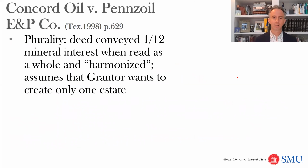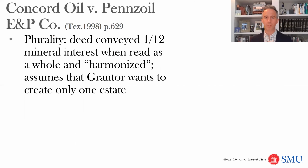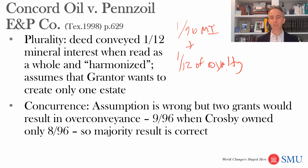Well, the plurality says, look, the idea was obviously to convey a 1/12 mineral interest. After all, that's what the grantor had. That's what Crosby had, a 1/12 mineral interest. So they were trying to convey that 1/12 mineral interest, and it didn't make any sense to have a 1/96 mineral interest plus 1/12 of royalty. That simply doesn't make any sense. And so the controlling plurality says, look, the deed conveyed what was owned, which is just that 1/12 mineral interest. It wasn't described very precisely, but we're going to harmonize these two inconsistent provisions to mean that.